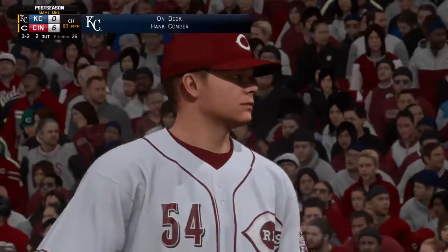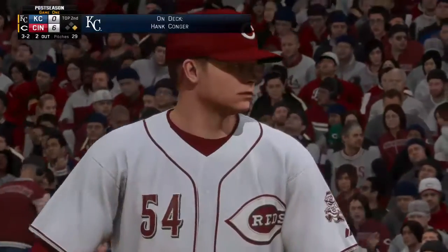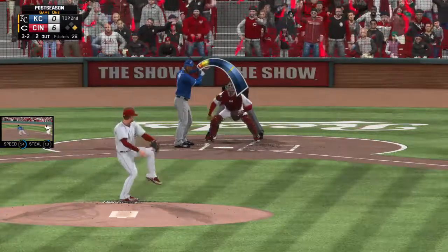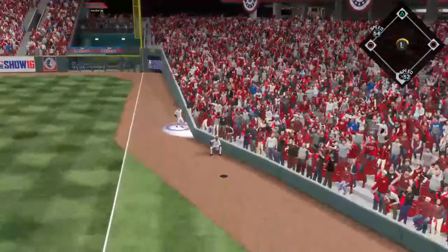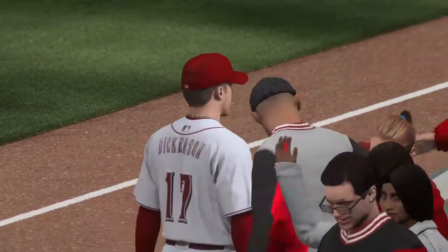And they're working the outer half here, but that one's wide for ball three. And now 3-2, 2 out. He'll be helped by the fact that that runner will get a head start out there. And here's a ball hit in the air. Dickerson on the move. But this will wind up being a foul ball.